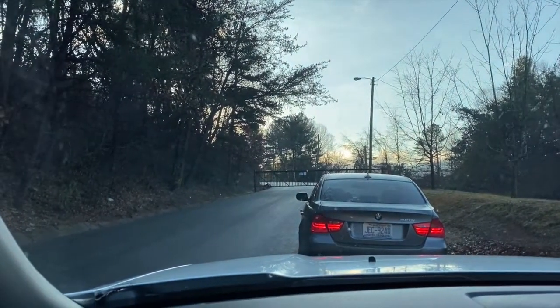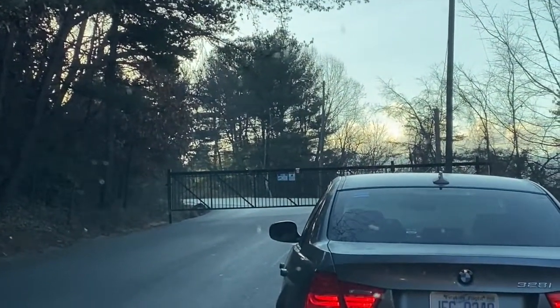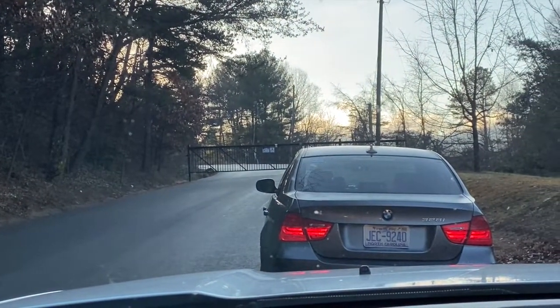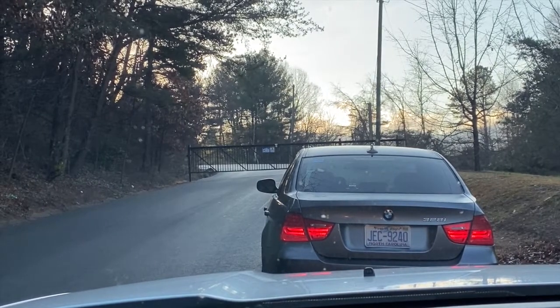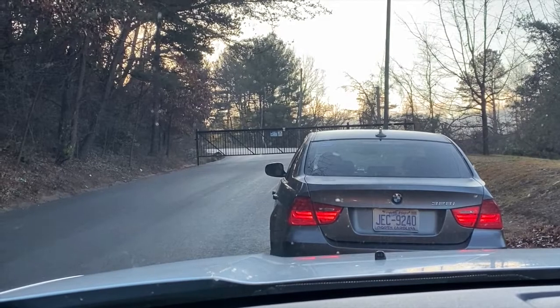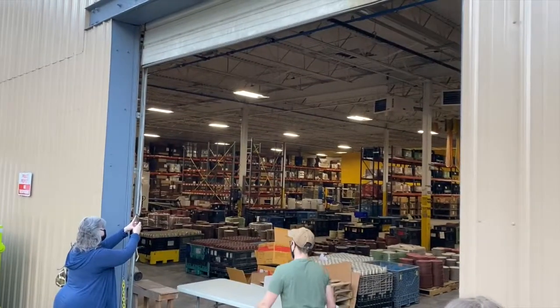All right, there's the gates. And apparently, they've not even opened those up yet. I don't know if maybe they don't open them till 10 o'clock. I don't really know. But they're only going to let 12 people in at a time, and I'm number 2. So that's good news for me.